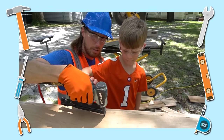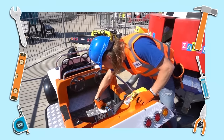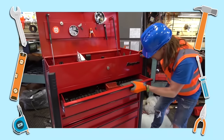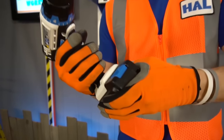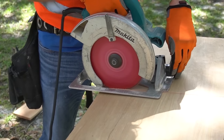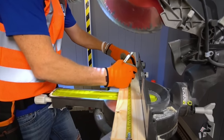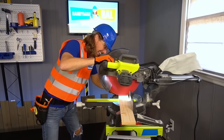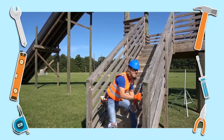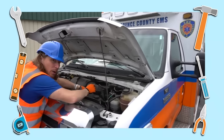There's one more tool I think I love the most. Oh, really? It does the work real fast. What is it, you ask? Sometimes it uses batteries for fuel. I'm talking about a power tool. Tools, tools are cool. So awesome. They can help us do anything. Tools, tools are cool. They can help us do anything that we want to do.